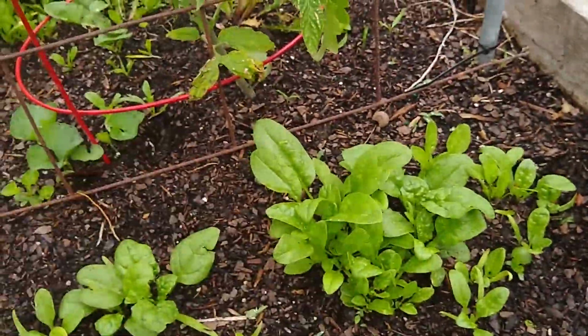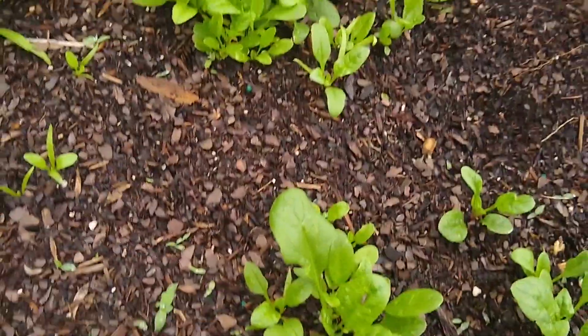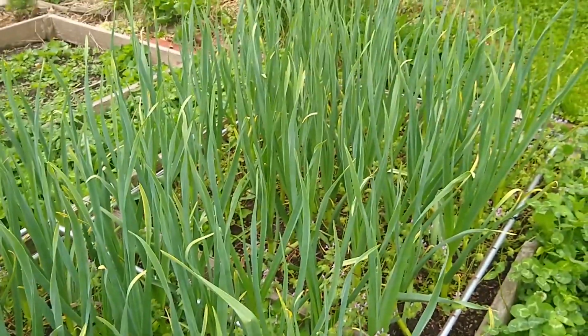More tomato plants, and the greens planted on either side of the tomato plants. These are spinach. It came up really patchy this year. I'm not sure why, but I'll be able to come out probably tomorrow and start harvesting that. These 3 boxes are garlic.